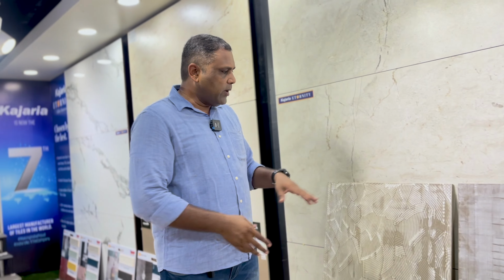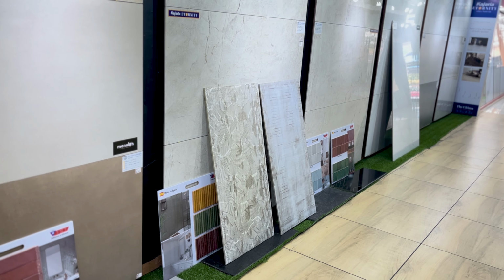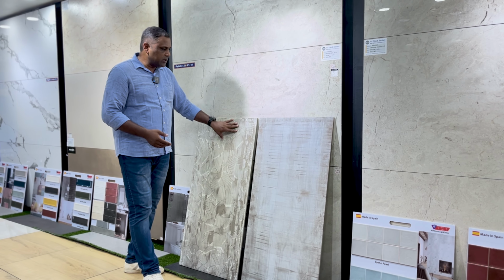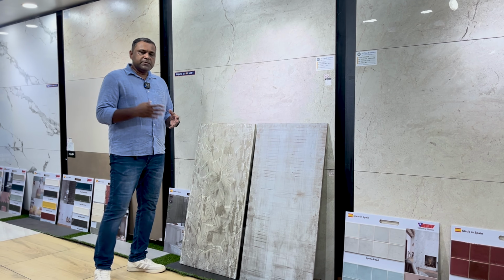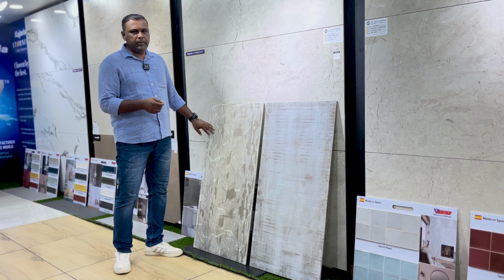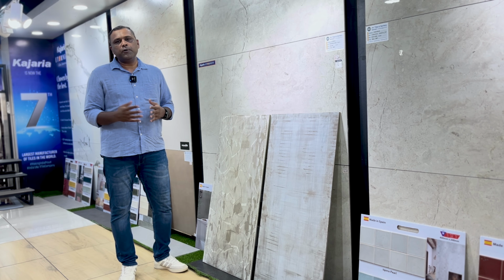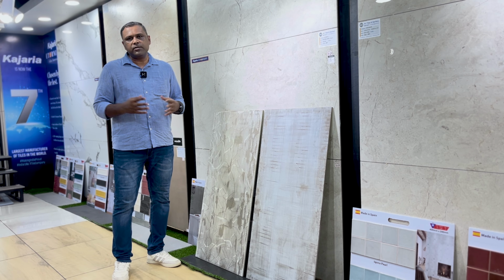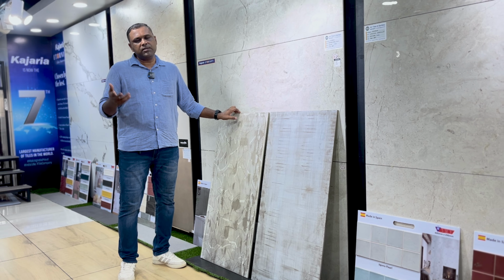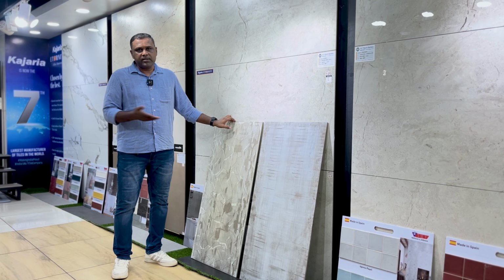Here I have two tiles, one with a conventional grip at the back and one with the modern grip. Companies changed from the conventional grip to the new grip because of the breakage problem. When you have grooves almost 1.5 to 2 millimeters deep, these tiles rattle inside the box when they are transported from Gujarat to Kerala and different parts of India. This rattling inevitably creates damage in transit, which is a loss for both companies and dealers, and an inconvenience for customers who open the box and find the tiles broken.